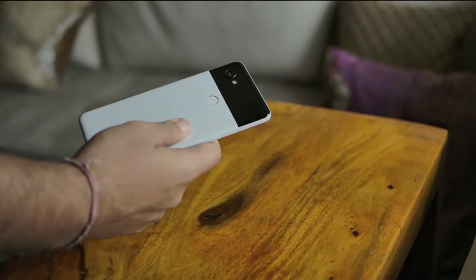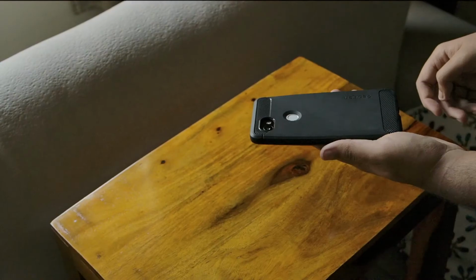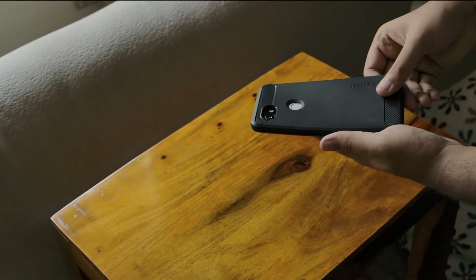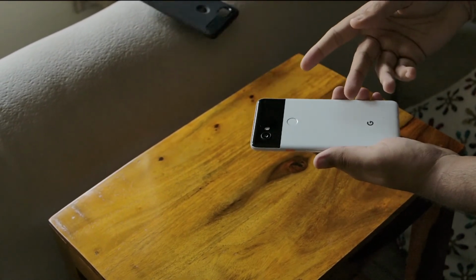The coating on the aluminum translates to a more confidence-inspiring grip than a slippery metal and glass phone. If you love carrying your phone without a case, the Pixel 2 XL is your best bet because it won't slip out of your hands, and even if it does, you don't have to worry about the back cracking.